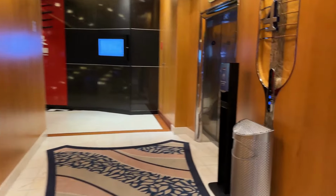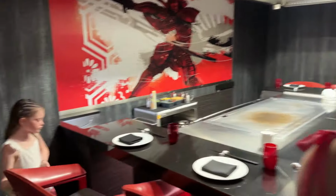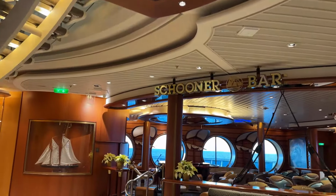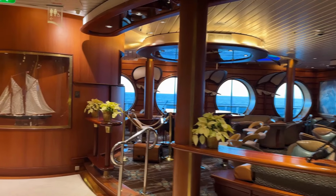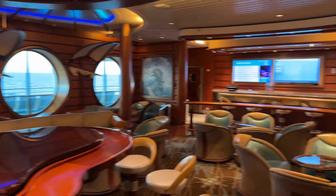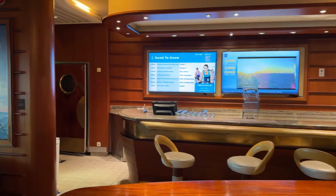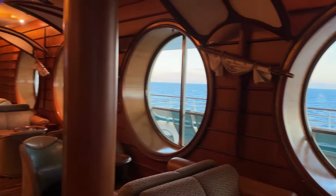Alright, heading to the back of the ship, or starting to head back to the ship because we're at the very front right now. We have Izumi Sushi, which will be at the last day of the cruise. We'll be here, so we get a full view and review of that. I'm excited. Hibachi time. And we have the Schooner Bar. Have not yet had the pleasure of this bar. Last night was mostly the kids not doing what they wanted to do, so I've only basically been to one of the bars so far. But this is only early morning of day 2, so eventually I'll have full reviews and menus of each of these places. And those are some very picture perfect places to sit and enjoy.